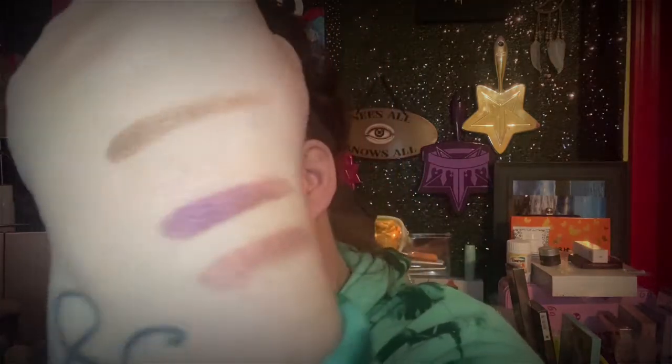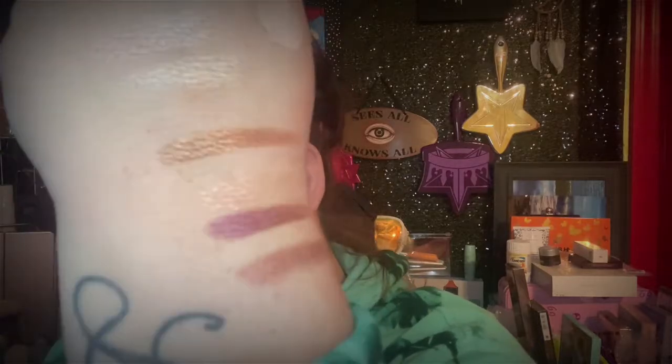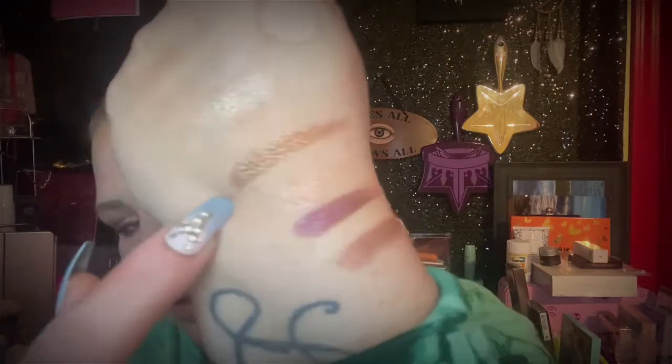There are the swatches. Look how pretty. That purple is gorgeous, and this shade right here is gorgeous. Well, all four of them are pretty, but you know what I mean.